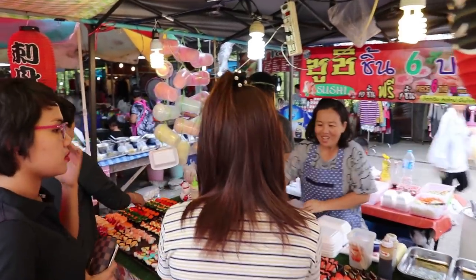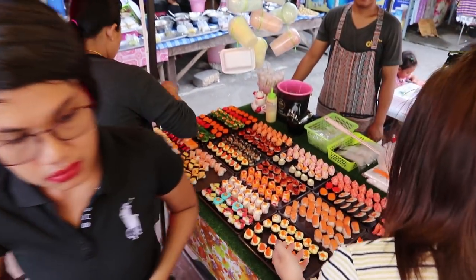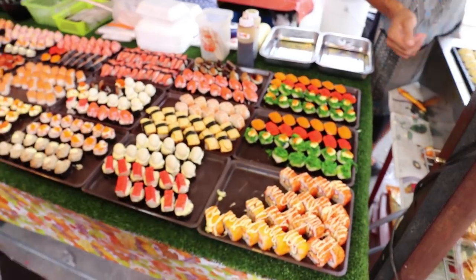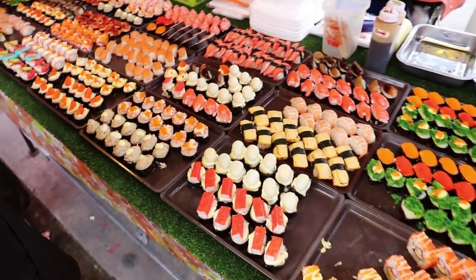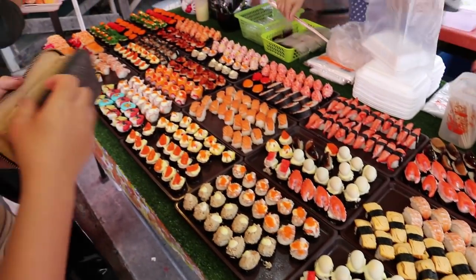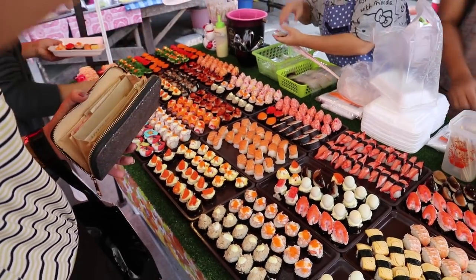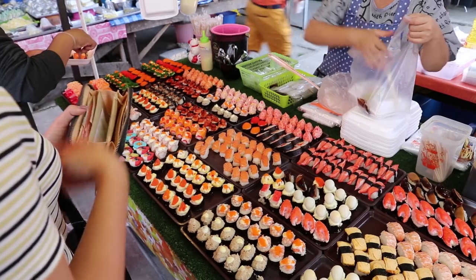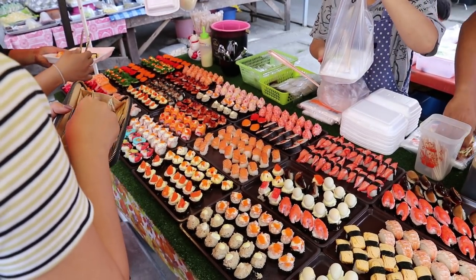And next stop is the sushi shop. Lots of people comment on my videos that this sushi isn't refrigerated. Is it safe? We eat it all the time. They're constantly making fresh batches of sushi. It doesn't sit here for long. And all these people eating it, I dare say, not for the first time. That'd be because it doesn't make them sick.